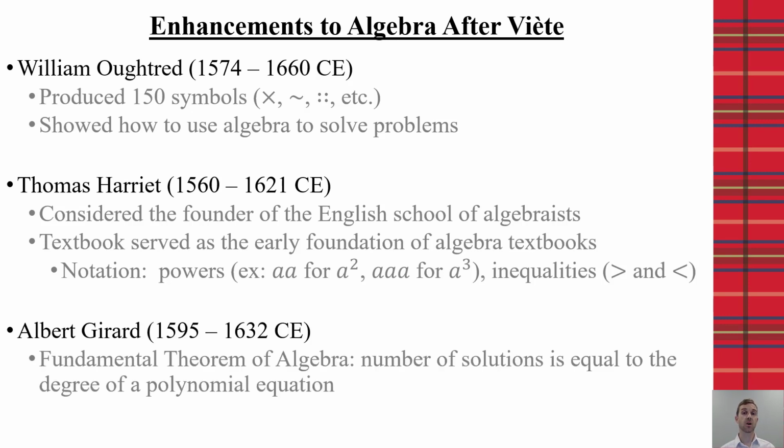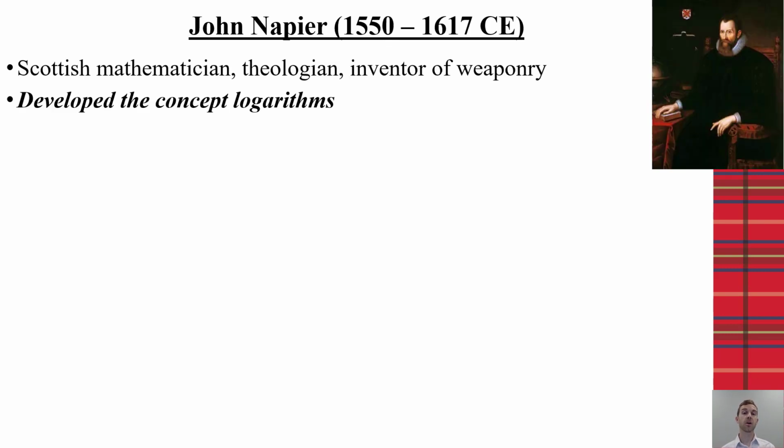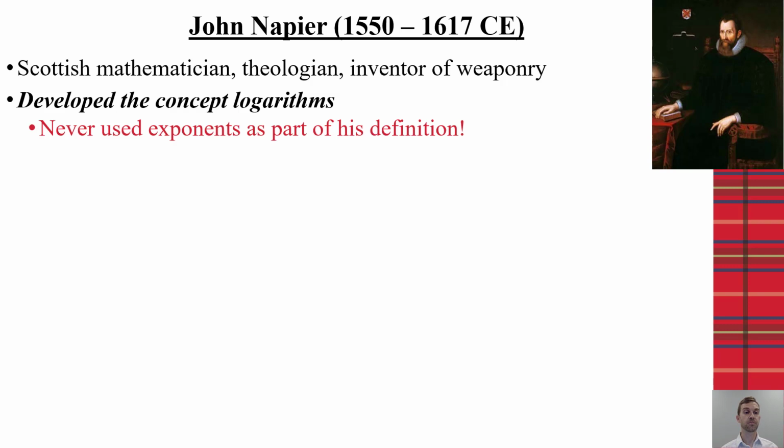Additionally, Albert Girard helped found the fundamental theorem of algebra, which states that for any polynomial equation, the degree must match the number of solutions, which meant that they could understand there had to be complex solutions to some polynomial equations. At the same time, we have the development of logarithms, starting with John Napier, who was both a mathematician, a theologian, and an inventor.